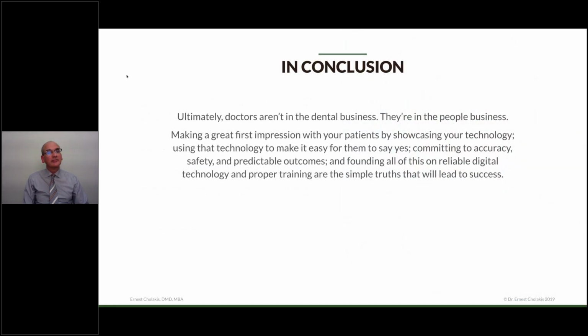So in conclusion, doctors, dentists, we are not in the tooth business. We're not in the dental business. We are in the people business. And making a great first impression with your patients by showcasing your technology and using that technology to make it easier for your patients to say yes, that commits to accuracy, safety, and predictable outcomes, and founding all of this on a reliable digital platform and proper training are truly the simple truths that lead to success.